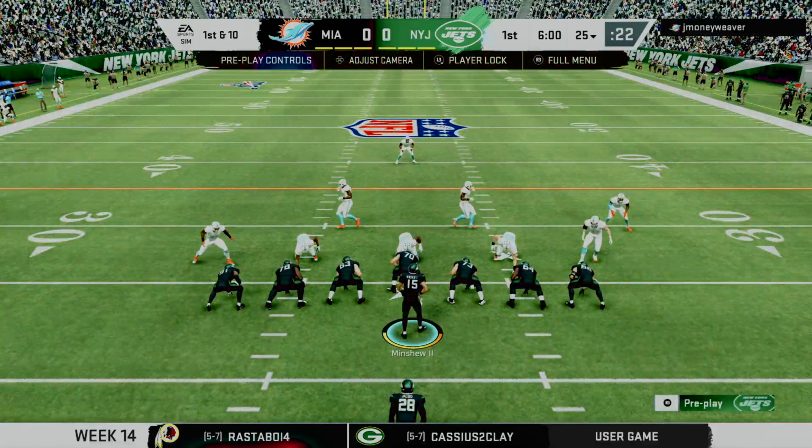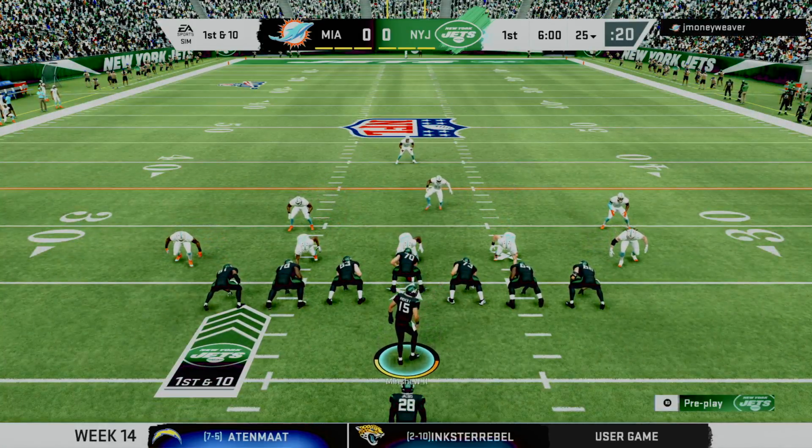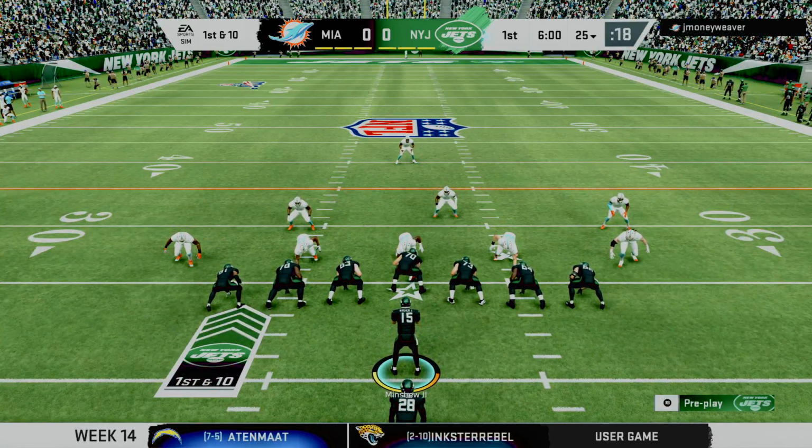Let's go now. 15 line it. 15 line it. He don't know no better.